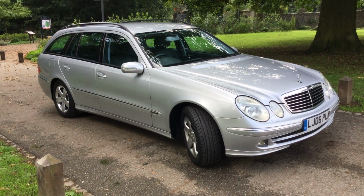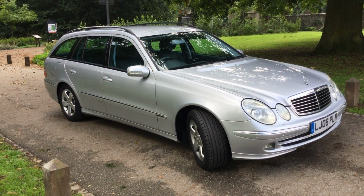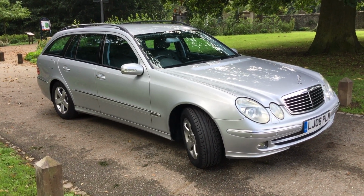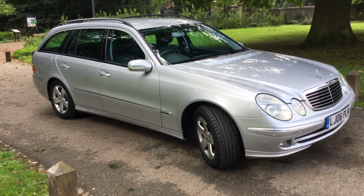Hi, this is Monty, and this is another one of our detailed vehicle appraisals on a car that's just recently come into us. Now this is a super rare car. This is our E280 Petrol, so it's not a diesel. Most of these were sold as diesels. So it's an E280, it's a 3 litre V6 petrol.